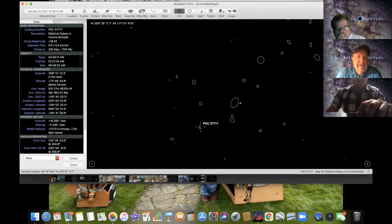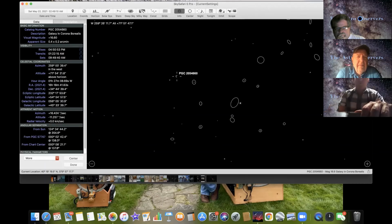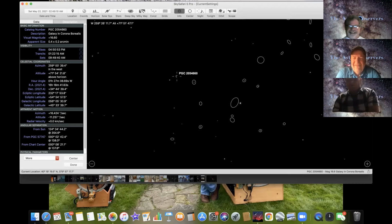1597, 16.4, 15.9, 1607, 16.6. So it's a faint, that's a faint ring of them. Yeah. But that's funny though, it does look like the constellation. Yes. Yeah. So that could be on my short list for the next run.